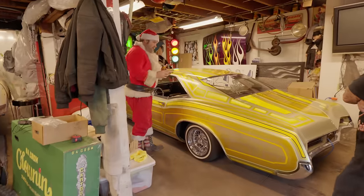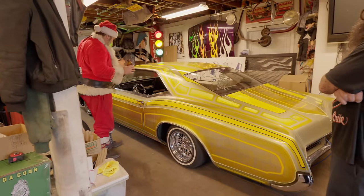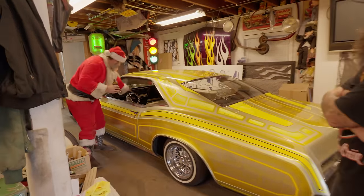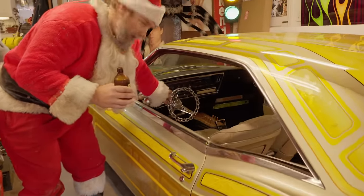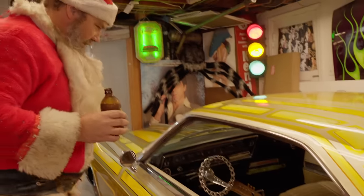So, gold flake, wire wheels, Buick Riviera, and... You know, when I got my fourth DUI, I needed one of these so I could turn with the handcuffs on, you know, when I got away.